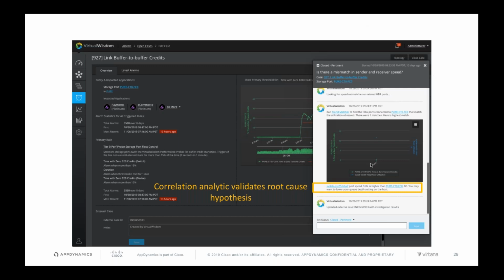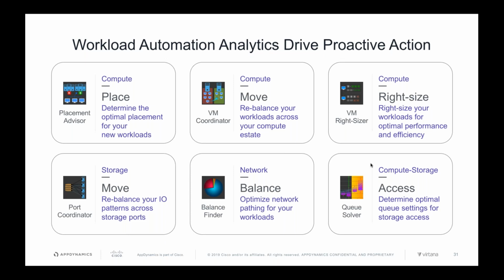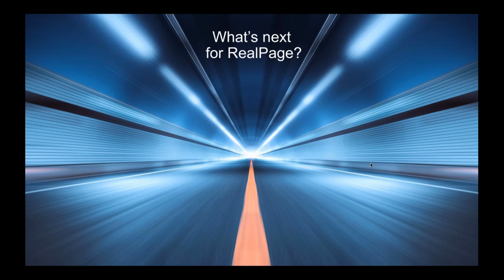I think this was a great use case, and that noisy neighbor is a fairly common challenge in highly virtualized or private cloud, and certainly even in public cloud estates. And then the ability to get proactive around moving workloads around to avoid capital expense, but also optimize and right-size the environment. I think at this point, it's really time to talk a little bit about what's next.